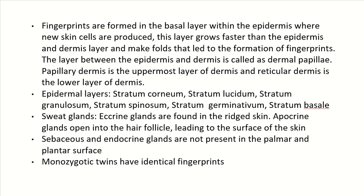Now, how are fingerprint patterns formed? Between the epidermis and dermis, there is another layer known as dermal papilla. This layer grows faster than the two layers, epidermis and dermis. As it grows faster, it makes folds, and these folds result in the formation of fingerprints. That is why it is not easy to destroy fingerprint patterns, as they are not present on the upper layer, the epidermis, but on the layer beneath it, the dermal papillae.